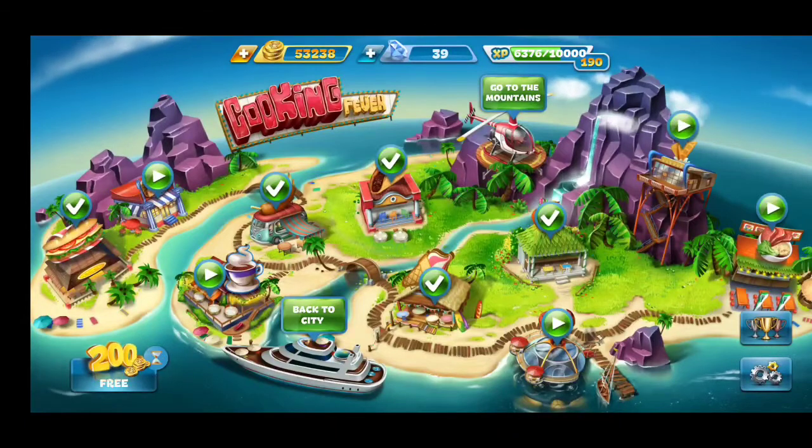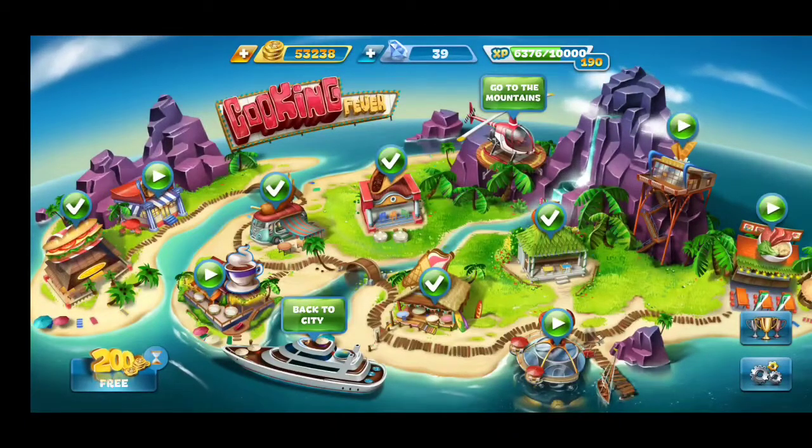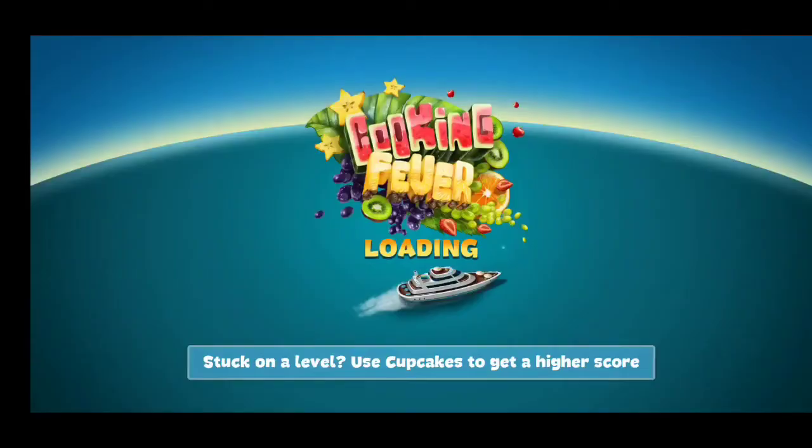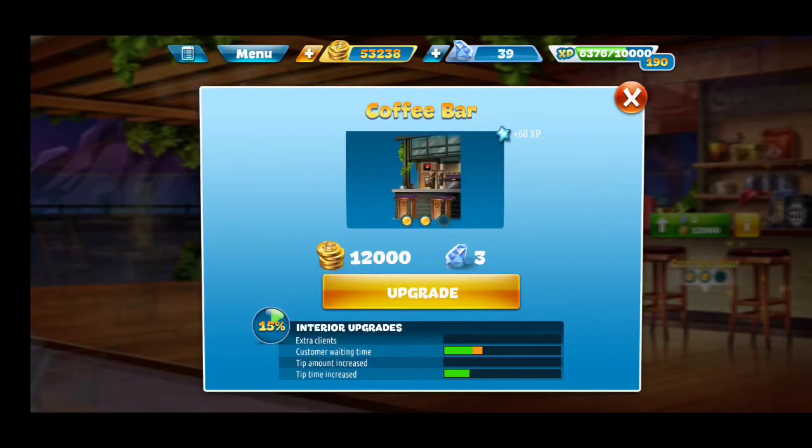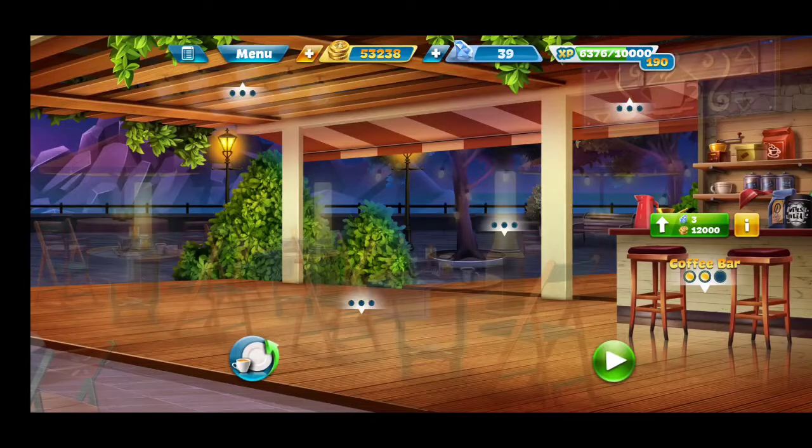Yesterday, after we signed off, thank goodness I was able to win some diamonds from the casino. Today, we're at Sunset Cafe. Let's go ahead and check out our newest interior upgrade, which is the coffee bar. And this helps with our customer wait time.